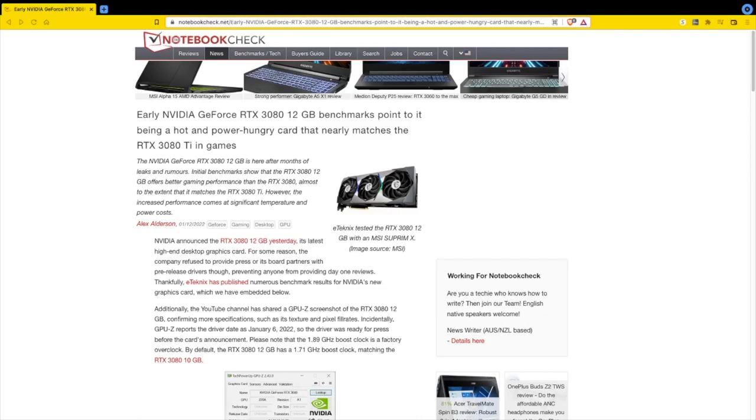Today, let's talk about this new NVIDIA GeForce RTX 3080 12GB. Some people have now come out with some benchmarks, which is kind of good because from the early press releases from NVIDIA, they weren't really giving out much detail other than the amount of memory and stuff like that. So let's just go through this article together, and I'll give you my take on it, my points of view, and go from there.